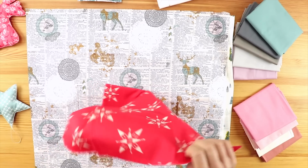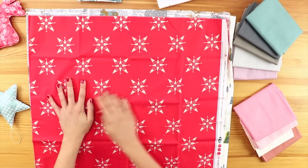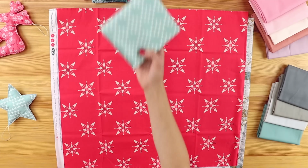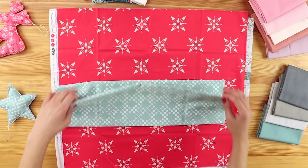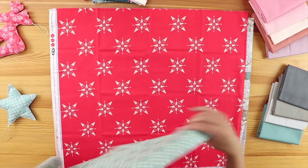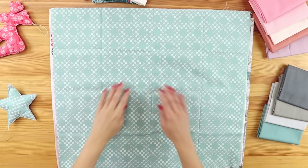Then to brighten things up a bit, we have this beautiful red star print by Maureen Cracknell from her Love Story collection. This reminds me of the star that you might put on top of your Christmas tree. The next print is also by Maureen Cracknell, and it's this cute pixie dust sparkle print. And I just love the nice, icy, refreshing background with these cute little twinkling stars, very festive for the holidays.